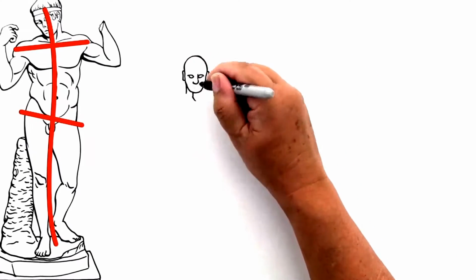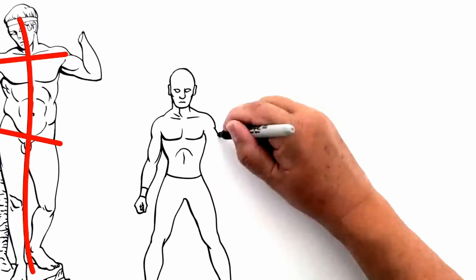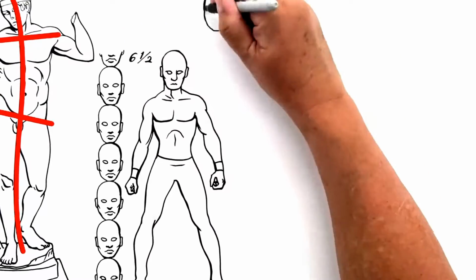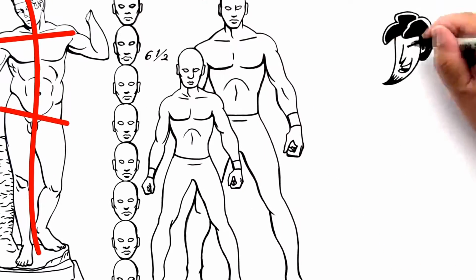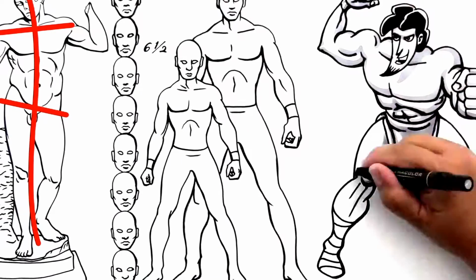Using the ratio of the size of the head to the body, Greek artists discovered that the average male or female has a proportional height of 6.5 to 7 heads. By increasing the size of the body to the head, they discovered a more visually appealing proportion. Even today, comic book artists use these idealized proportions to draw superheroes.